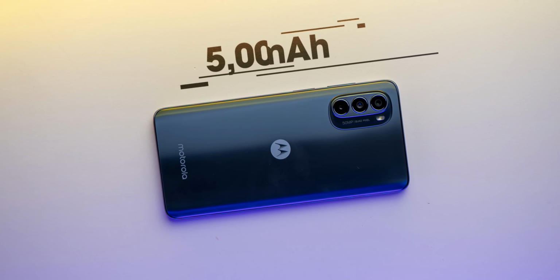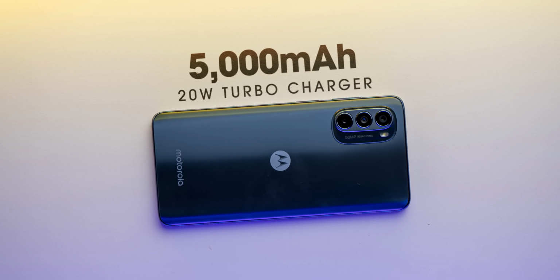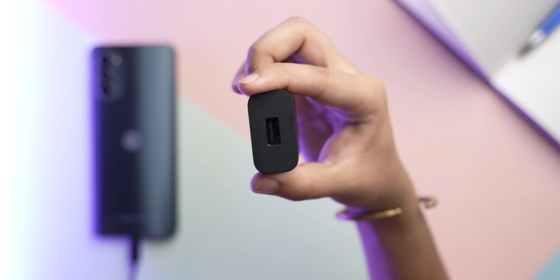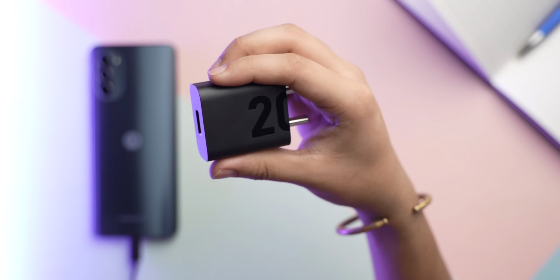Moving on, Motorola hasn't compromised on the battery. It's a 5000 mAh battery, which should last long considering the specs, but the phone comes with this 20-watt TurboPower charger, which does seem a bit underwhelming compared to 33-watt and 67-watt chargers in Realme and Xiaomi phones.